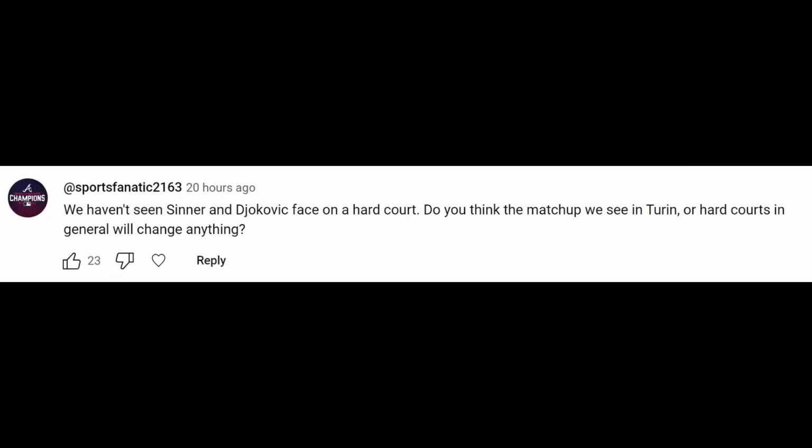Next one is from Sports Fanatic. We haven't seen Sinner and Djokovic face on a hard court. Do you think the matchup we see in Turin or hard courts in general will change anything? Not really. The way their games are situated, they're very modern, all-surface games where nothing drastic is going to happen surface to surface between them.